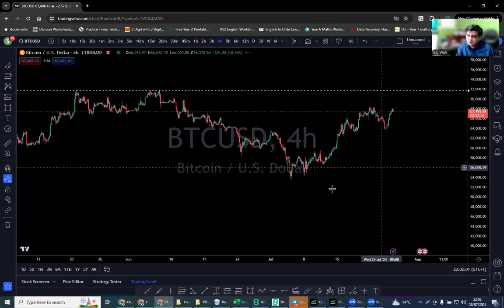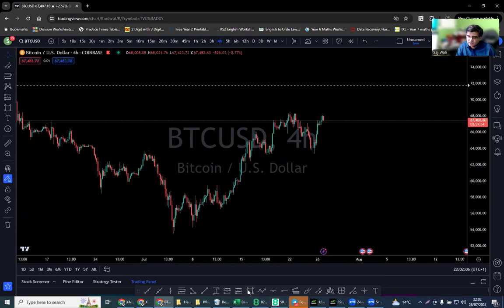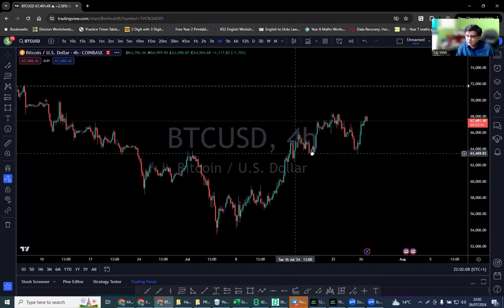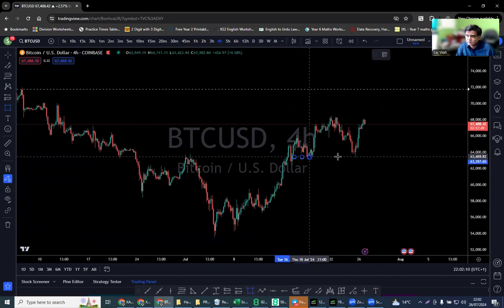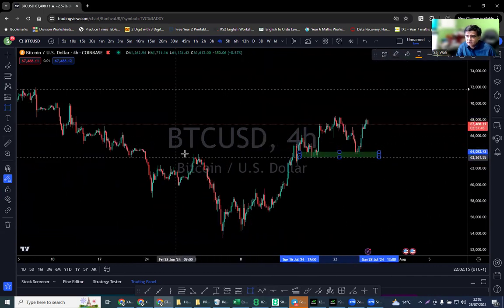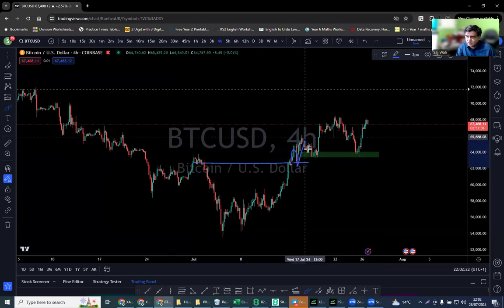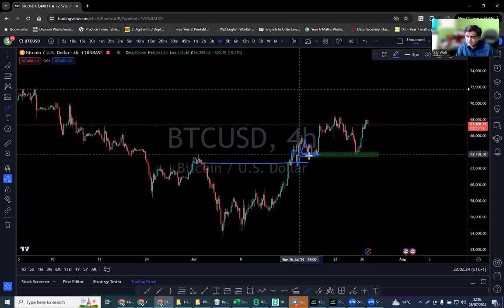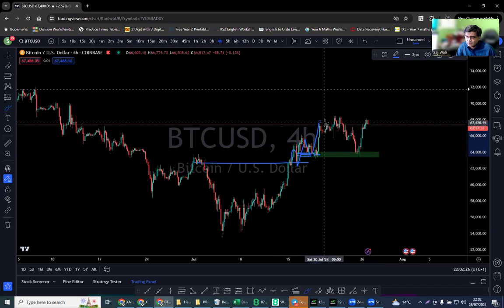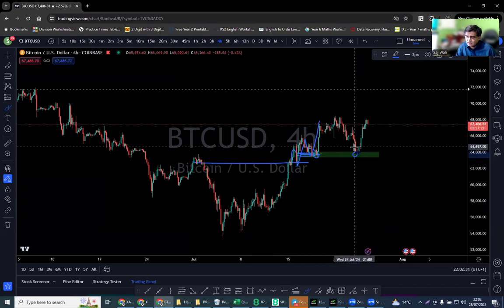and on structure levels you can take small entries. For example, in 4 hour we had an entry here on this structure level, because as you can see, this structure is broken here. And on the retest, buy, and then this order block is retested, and buy, and then this level again has been tested, and you can see it's a buy in 4 hours as well.